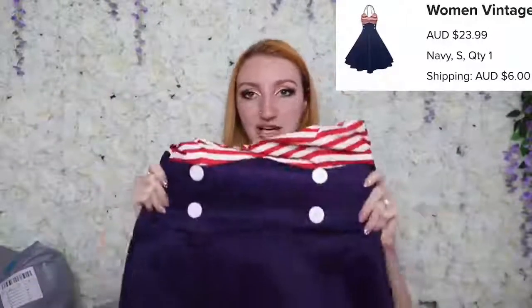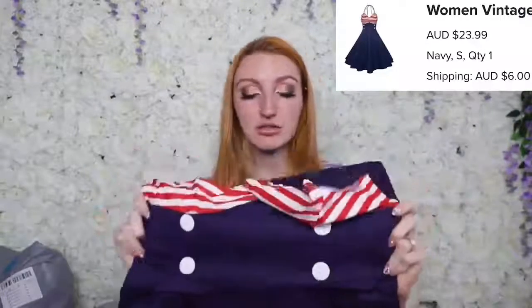Now this was $24 with $6 shipping. I'm not impressed by the feel of it. The fabric is very, very coarse, not a nice texture at all. Also, it looks like it's quite large. I don't think that this is going to hug my waist. In the pictures, it looks like it's very form-fitted. Definitely doesn't look like it's going to be form-fitted. I won't know until I put it on though.